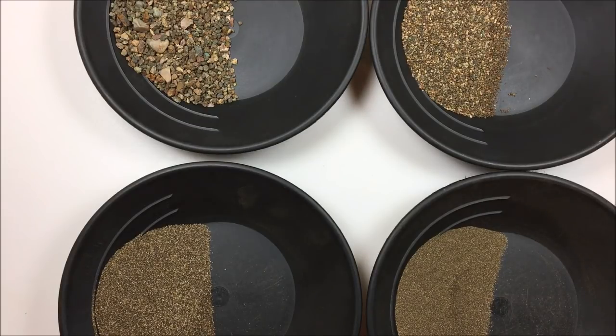I'm going to go pan this all out and see if I can't get some gold out of it. I mean, I know it's got to have at least 1+ grams in it because that's what's guaranteed. So I'm curious how much more than that I find and how much silver I find as well. So be right back.